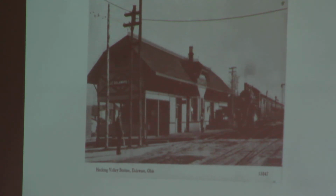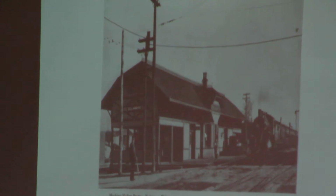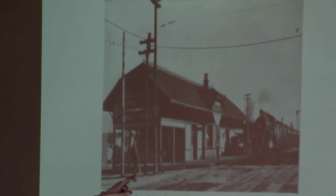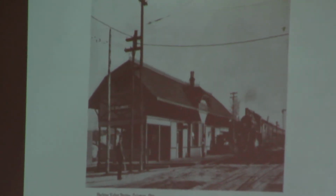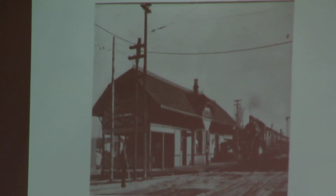Here is the Delaware station that existed on West William Street on the Hocking Valley. This would be William Street. This was a watchman at that time. That's before they had the crossing gates and automatic signals. They had a guy that would watch for automobile traffic and stop them when the train came. So you can see the train pulling into the station going northbound.